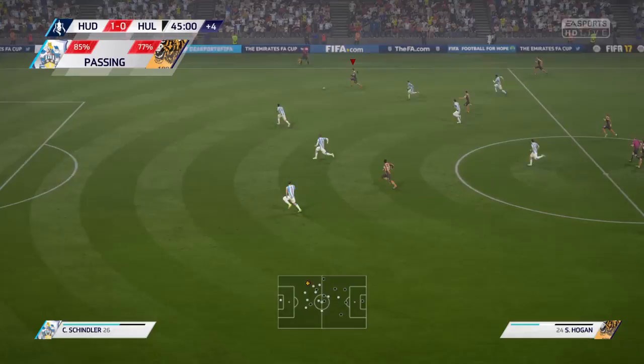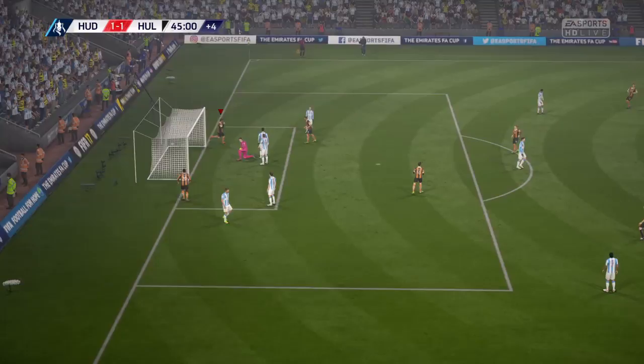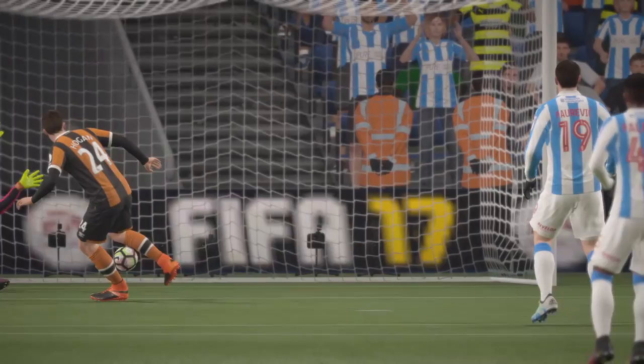Hogan. Attacking now. And shoots! And no wonder they celebrate. That is the equaliser. And here he was, faced by the goalkeeper. That was the challenge. In you go. Easy as you like. It looks easy, doesn't it? But I can tell you it's not. You have to be at the top of your game to try it and to convert it.